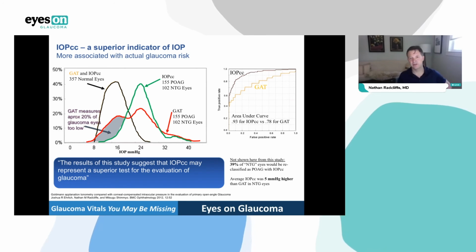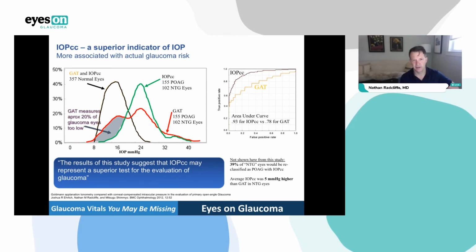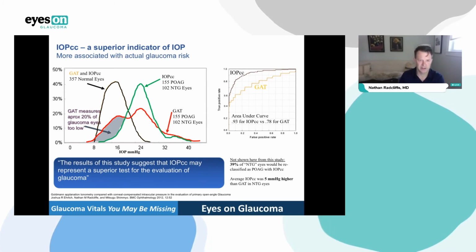However, if you use corneal compensated intraocular pressure instead of Goldman, you're going to find higher values when they come in. So if you had 10 patients come in, you thought they had glaucoma, you measure their Goldman, they're all 16. If you measured their corneal compensated pressure, you would see the average be higher. And in this study, on average, normal tension glaucoma patients were more like abnormal pressures, like 24, elevated.